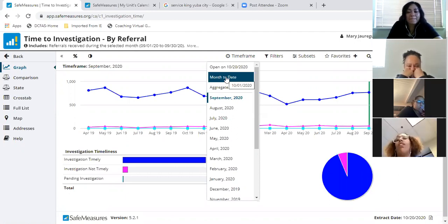Oh no, I have a whole other question. Yeah, what's up? Should I have data on this? Some reports you will have data. I have some reports, nothing. Yeah, some reports you may not. So time to investigation, it doesn't matter what month I pick, it's all 0. Are you on the one time to investigation by referral? Yeah. So like I don't have a graph because it says there's no data found.